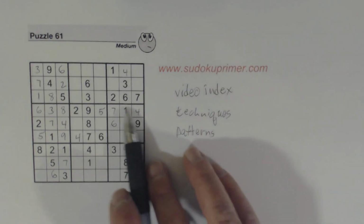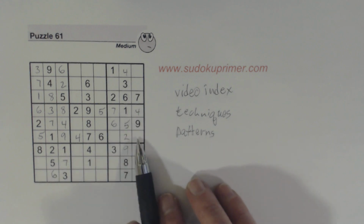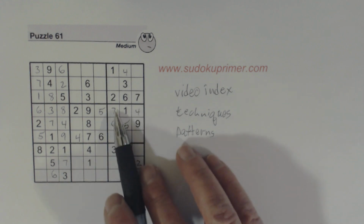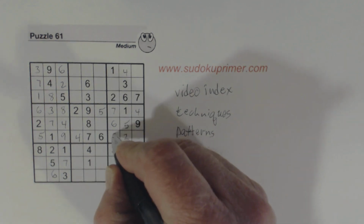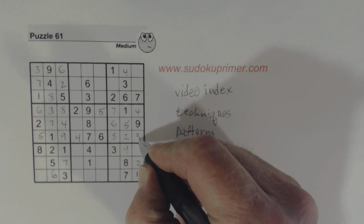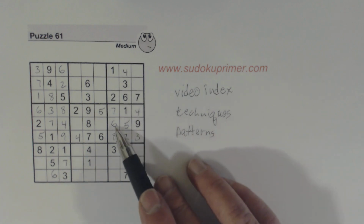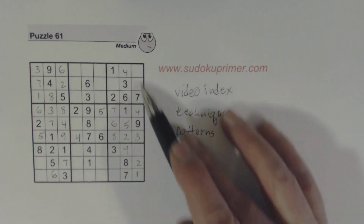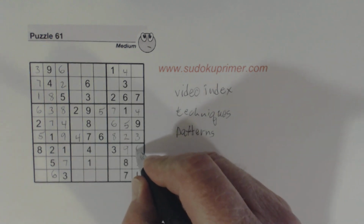Alright, now what are we missing in this box right here? We've got a 1 and a 2 already. Missing 3, 5, 6, 7, 8. 3 and 8 are missing here, and we have a 3 there, so we can fill those in. Alright. And now we've got a 6 and a 6 in this section already in these two boxes, so we know that is a 6.